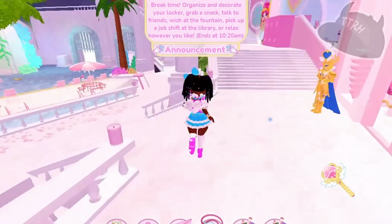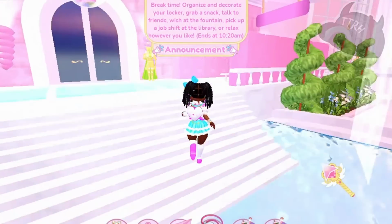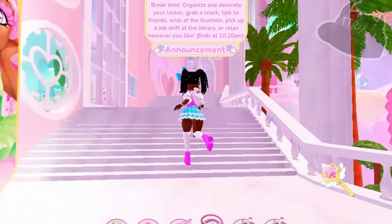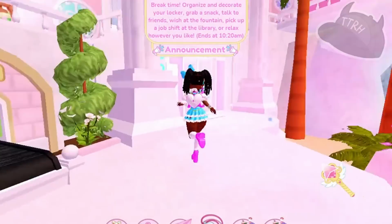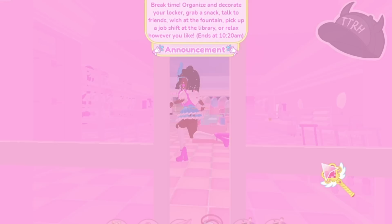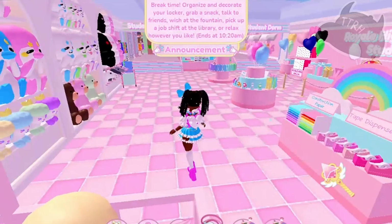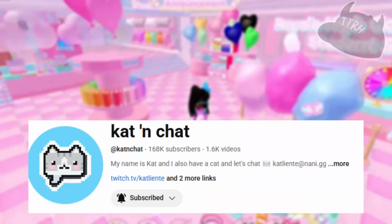But any artists that understand what this means, please tell me if I was wrong or anything, because I really don't know anything. I just commission artists. I don't know the whole artist process, but I do know the difference between AI and actual art. One person that I genuinely do watch a lot of the time when it comes to AI and art and stuff like that is a YouTuber called Cat and Chat.